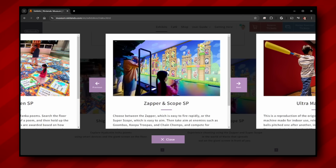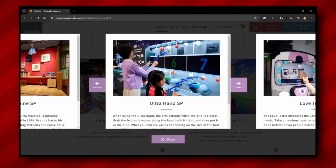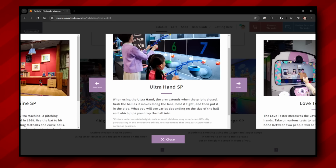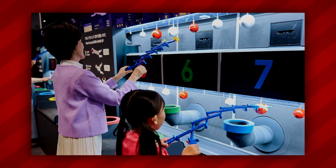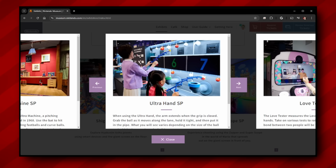We saw the Zapper and Super Scope experience and the Ultra Machine, so next is the Ultra Hand, an exhibit dedicated to another one of Nintendo's pre-video game inventions. In this experience, you'll control an extending gripper arm to grab balls as they move across a horizontal lane and guide them into the pipes below.